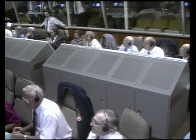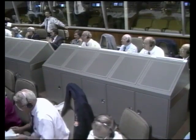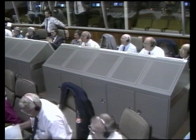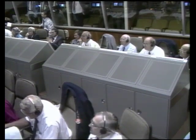Pretty much straight line telemetry, which is what we like to see at this time. Excuse me, both first stage engines look very stable.